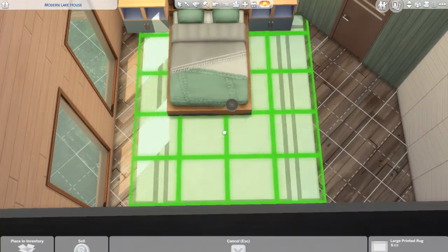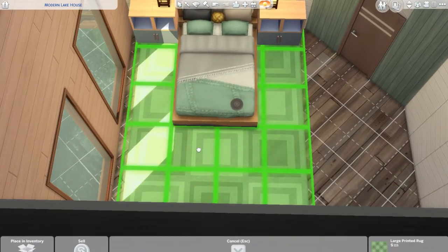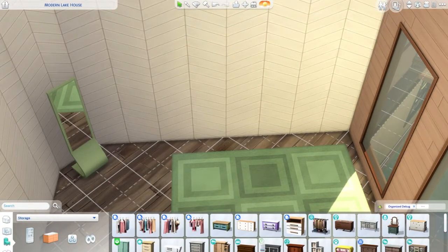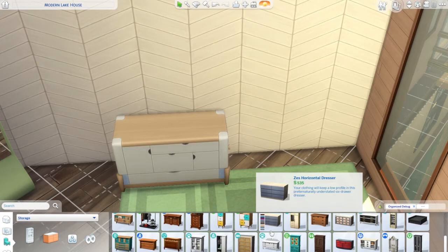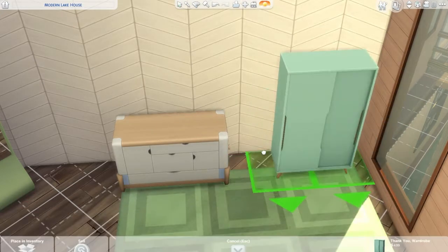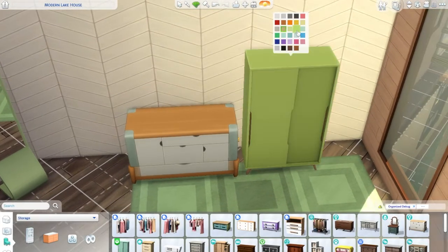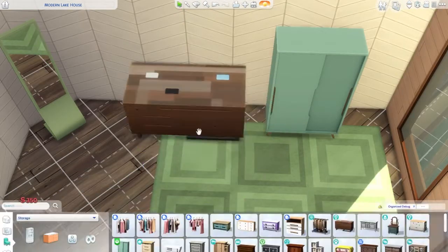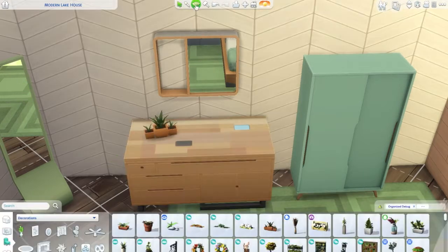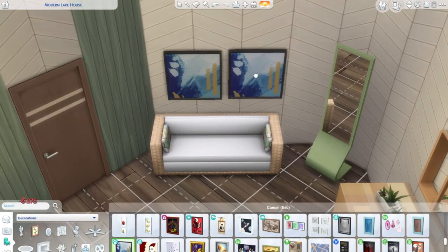So these little lights here are from Snowy Escape, and I think that rug is from Parenthood. I could be wrong. And so I'm just putting in some more little items in here. That dresser is from Eco Lifestyle, and I think the next item to come out is that wardrobe. So here we are. I put a mirror in and just a little plant to give it a little more hominess, and also a nice little area to sit.